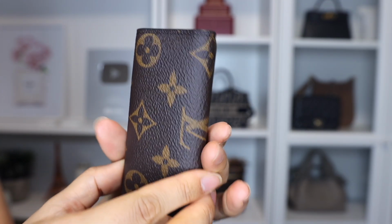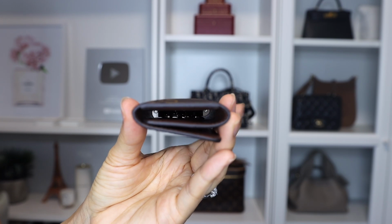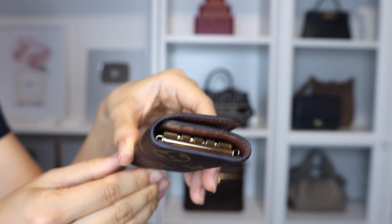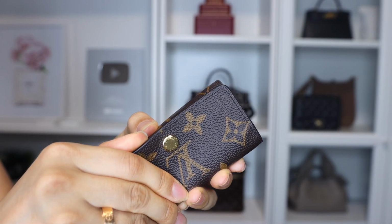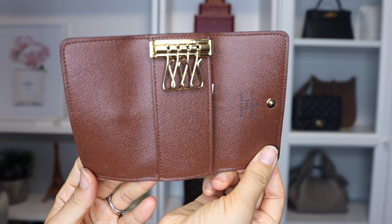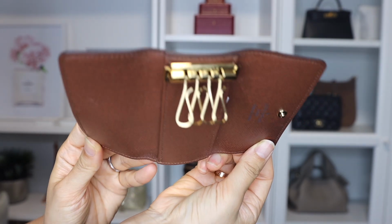I got it because I used to love using my 6-key holder that I've used so much that that piece needed to be retired, and when that happened, I stopped using any key holder and just used my keys as they were on just a key ring for a while. But then at one point I started really missing the key holder, so this time I thought I'm gonna go a little more compact, especially because I'm using a lot of mini bags.